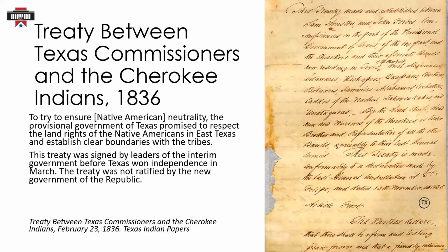In February 1836, Sam Houston negotiated a treaty with the Cherokee and other East Texas bands. This treaty reserved the land between the Angelina, Neches, and Sabine Rivers and the old San Antonio Road for Native American use. However, the Convention of 1836 failed to ratify the treaty. Not surprisingly, the Native Americans viewed the failure of the treaty as a betrayal, and the threat of war between Native Americans and Texans hung over Texas through most of 1836.